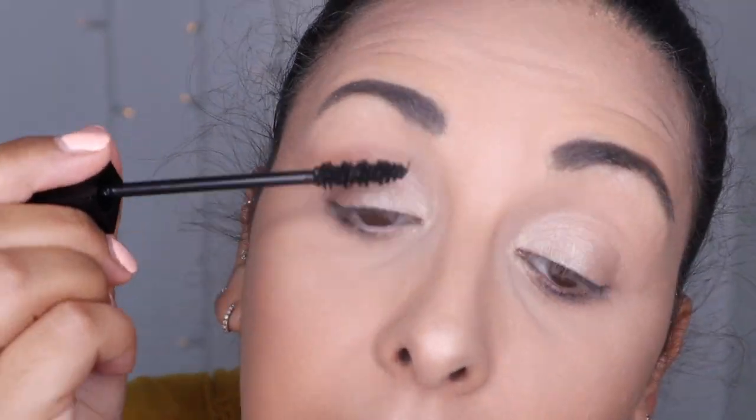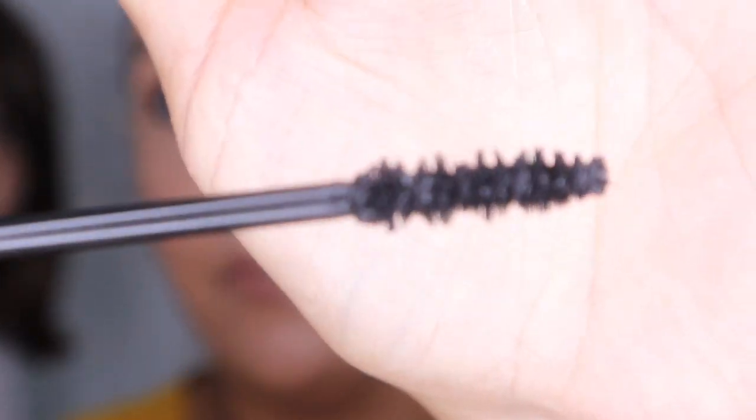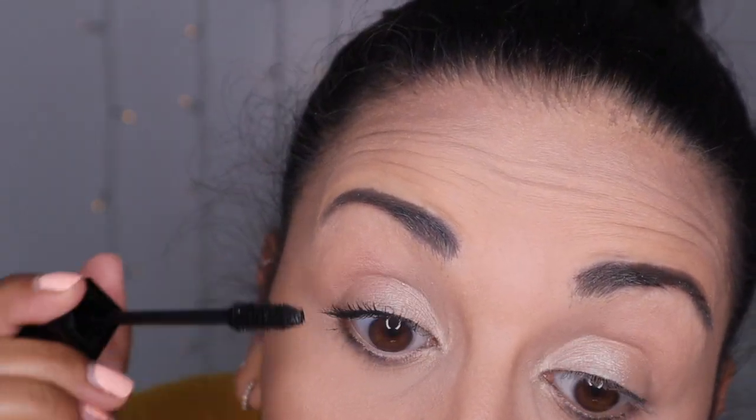It's got a really funky tube. Let's try and see how that works. I'm just going to bring you in a bit closer. Look at that. That's really nice. I was a bit worried about the wand because it's a bit weirdly shaped. But actually, I like that.